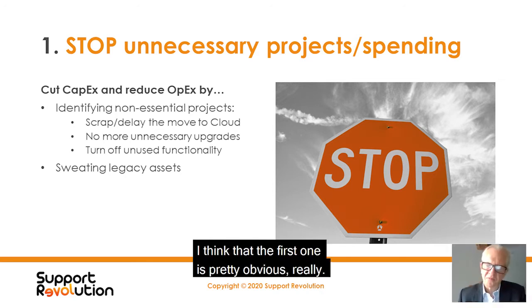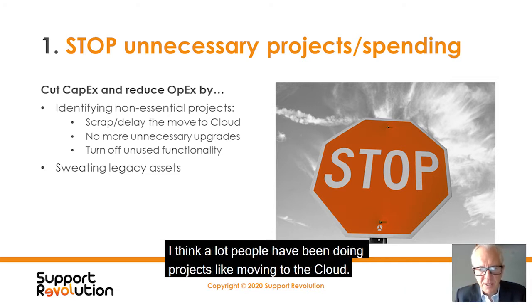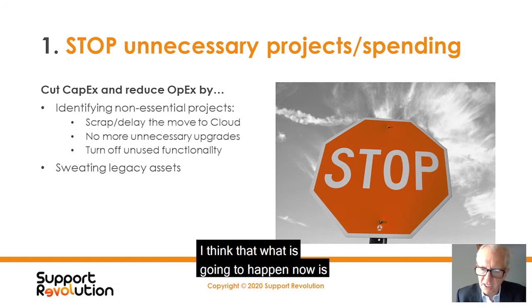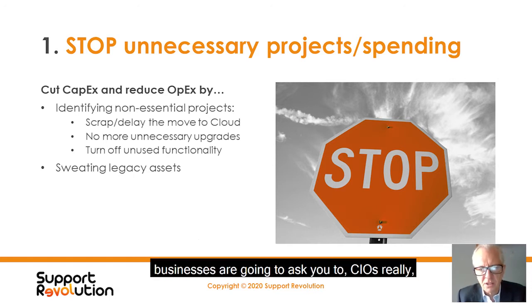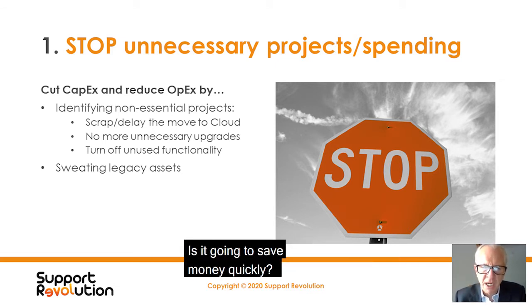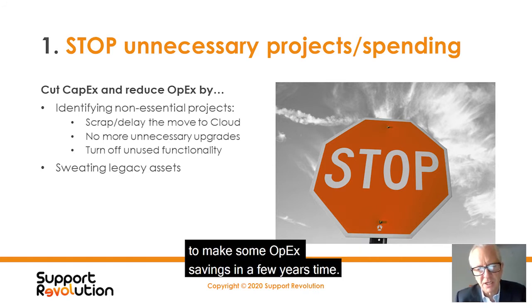Thanks, Dan. Well, I think the first one's pretty obvious, really. It's to stop any unnecessary projects or spending. A lot of people have been doing projects like moving to the cloud. But if you look at the business case for those, businesses are going to ask CIOs to prove the business case. So moving to the cloud, is it going to save money quickly? No, probably not, because you're going to have a capex expenditure to move to the cloud to make some opex savings in a few years' time.